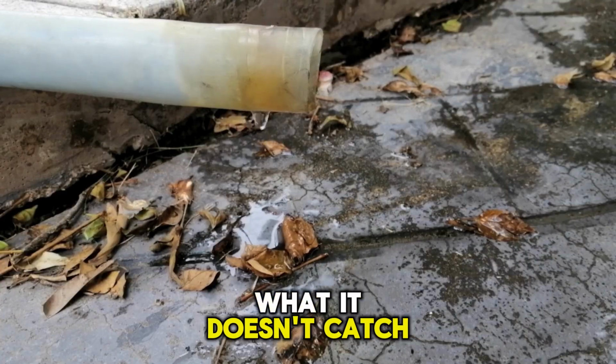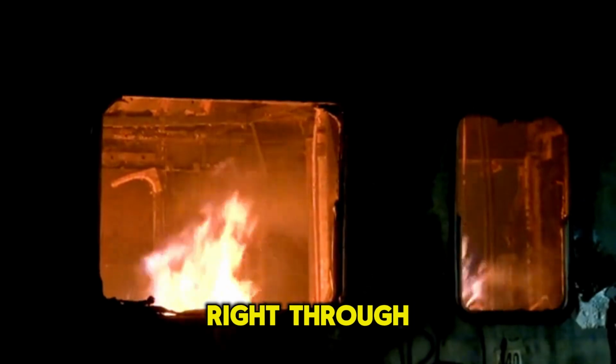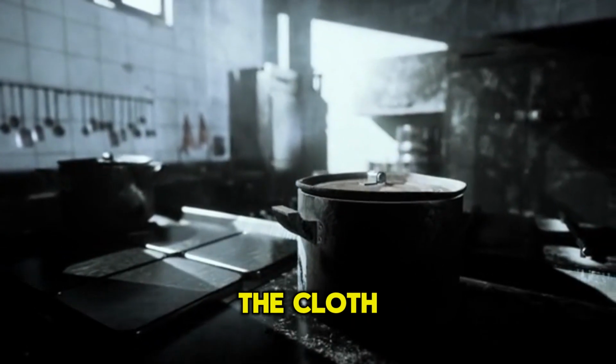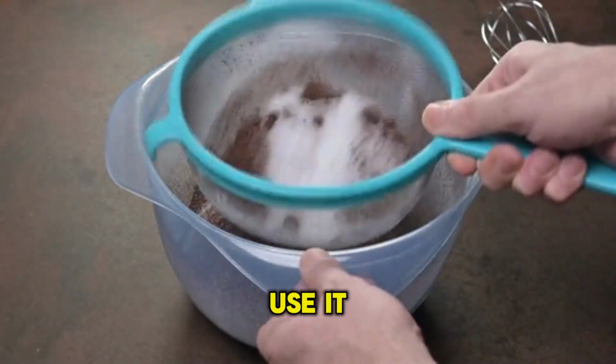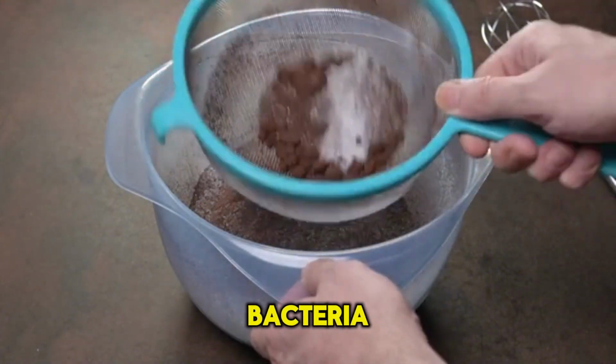What it doesn't catch, bacteria. Too small, they pass right through. Viruses? Forget it. Microscopic. The cloth does nothing against biological threats, so why use it? Use it. Because dirty water kills faster than bacteria.